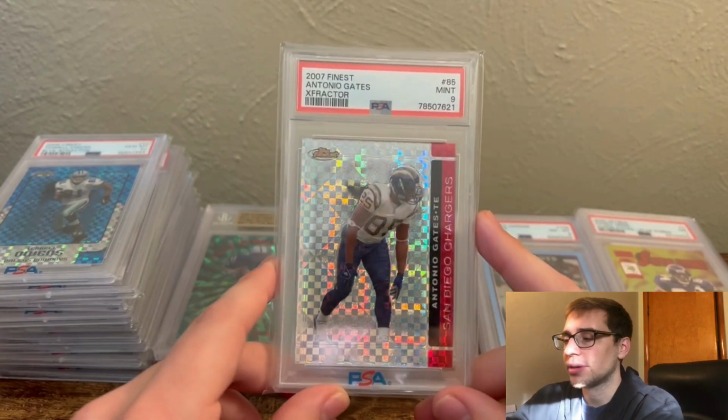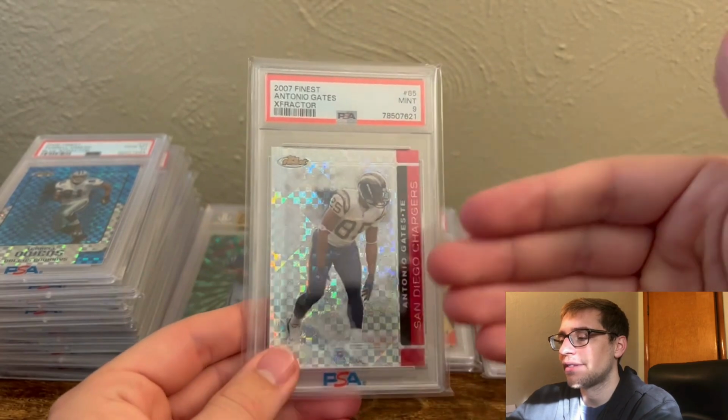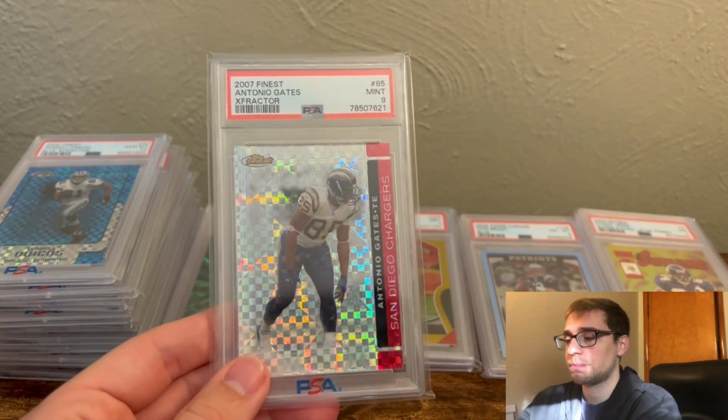So, 2007 Antonio Gates X-Fractor. These are numbered out of 25. Very awesome parallel, short printed. In Finest, usually it's the X-Fractor. It doesn't appear too often in these sets, and when it does, like I mentioned, it's typically pretty short printed.